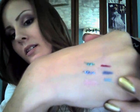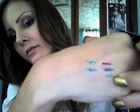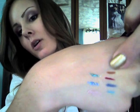I also got Seafoam Green. Now I've not used this yet. It's that bottom one. And I got Taupe, which is a more milk chocolate kind of color, caramel.